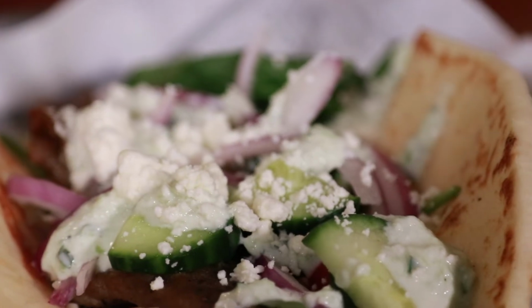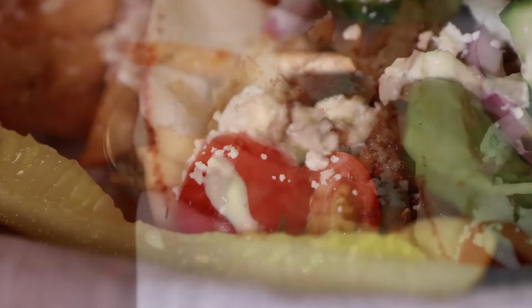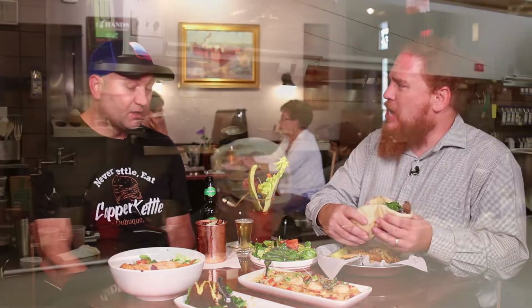Through trial and error, we perfected our fries. It's one of our most labor-intensive items on the menu, believe it or not. Are these fresh cut? Oh yeah. We probably do 600 pounds of fries here a week. Start with a whole potato, peel it. 600 pounds, that's got to be labor intensive. I'm sure the staff appreciates that, huh?